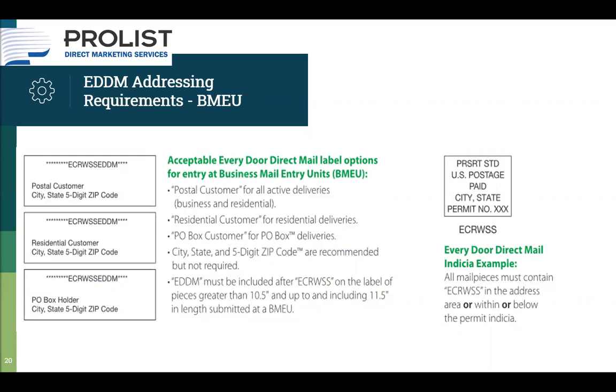You will see that there is the additional endorsement, ECRWSS, which stands for Enhanced Carrier Route Walk Sequence Saturation. That's a long one. So basically that's what EDDM is. It is carrier route, it is walk sequence, and saturation means pretty much that everyone on the delivery route is going to get a mail piece. All mail pieces must contain that ECRWSS endorsement in the address area or within or below the permanent indicia. So the illustrations here show both options, where it could be just placed under the indicia or actually part of the address block. I guess another note is the city, state, and 5-digit zip code are recommended, but certainly not required.